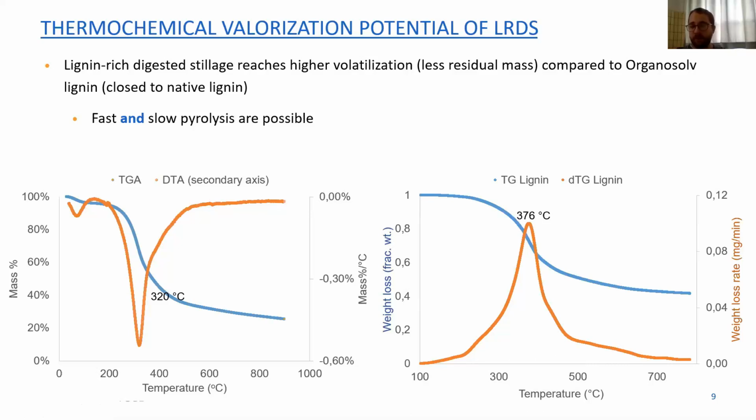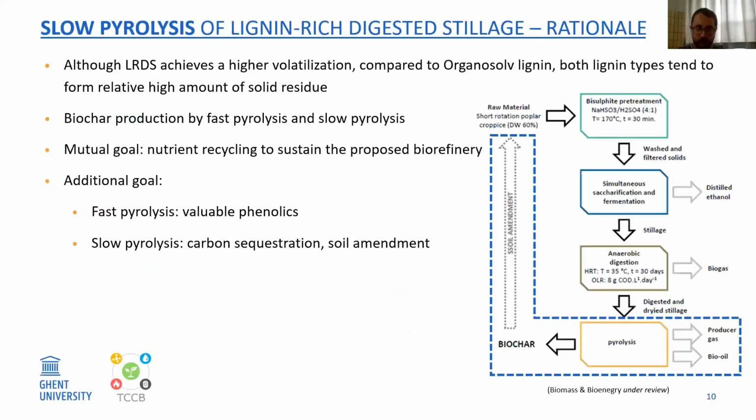But in our case, the lignin was not so very pure. There might be some residual carbohydrates still there, but nevertheless, you can see that the residual solids content of the TGA is still significant. So you can either take this feedstock and do a fast pyrolysis, or you can go for slow pyrolysis. This TGA shows that it's fine to choose either of them. However, in the study I'm presenting now, we did slow pyrolysis.